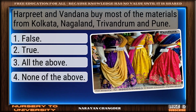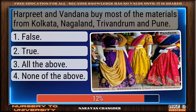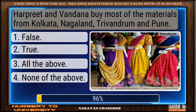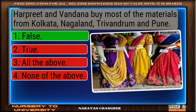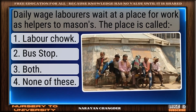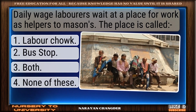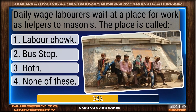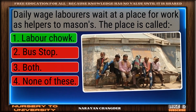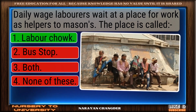Harpreet and Vandana buy most of the materials from Kolkata, Nagaland, Trivandrum and Pune. Nice selection. False is the correct and valid answer. Daily wage labourers wait at a place for work as helpers to masons. The place is called. Smart pick. Labour chowk is the correct choice.